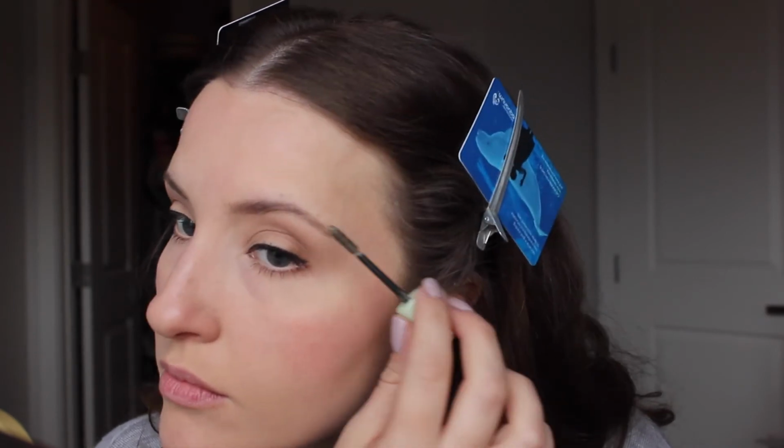And then I'm just taking an actual brow gel. That's a tinted brow gel from Pixi. And I just need something a little bit stiffer to really hold them in place because my eyebrows do tend to like to move around and make very, very interesting shapes all on their own.